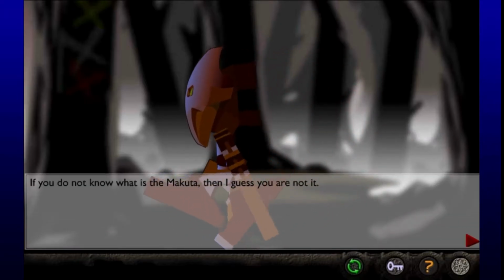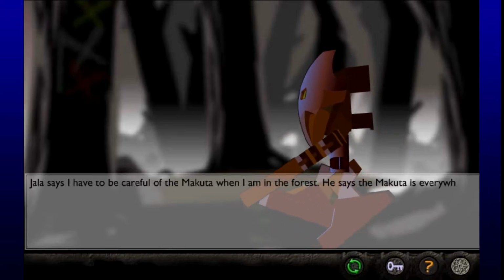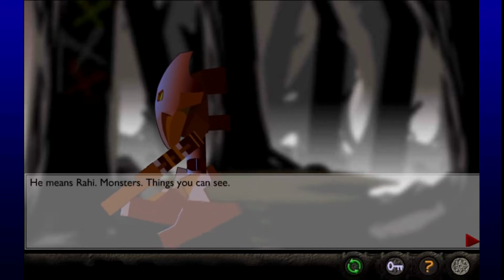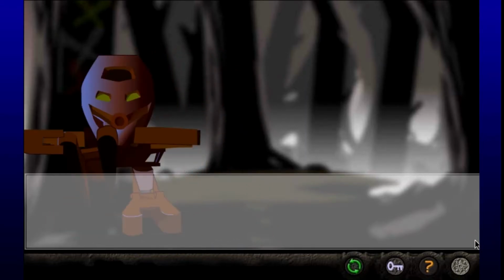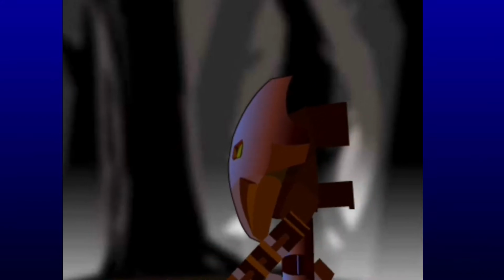If you don't know what the Makuta is, then I guess you are not it. That is good. Jolla says I have to be careful of the Makuta when I am in the forest. He says the Makuta is everywhere. He means Rahi, monsters, things you can see. But I know the Makuta is here now, in these burnt trees, and the dead soil. All of these things were destroyed by the Makuta, but the Makuta never left them. That's how he becomes strong. That is what the Makuta does. He destroys things. I think the forest looks very beautiful this way too. And when it burned, you could see all the fires perform the great Takara all the way to the sea.